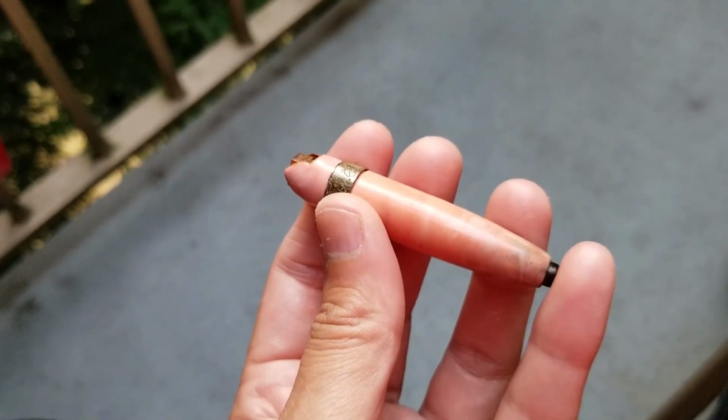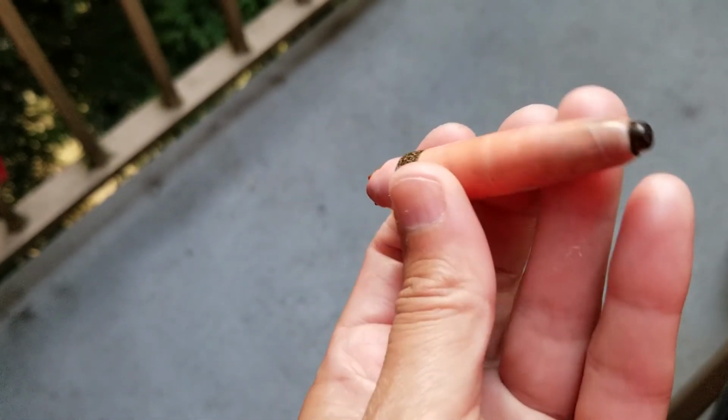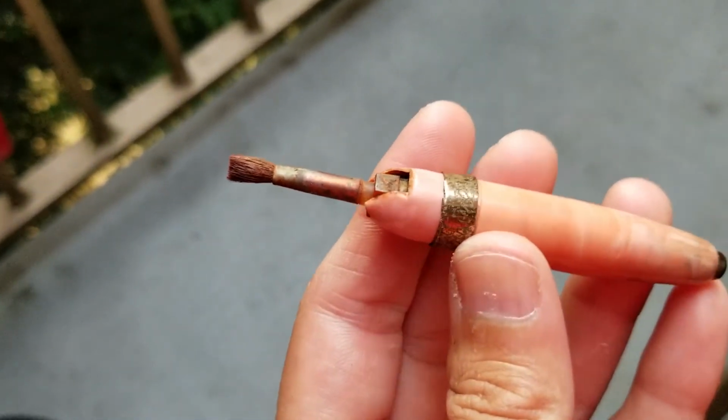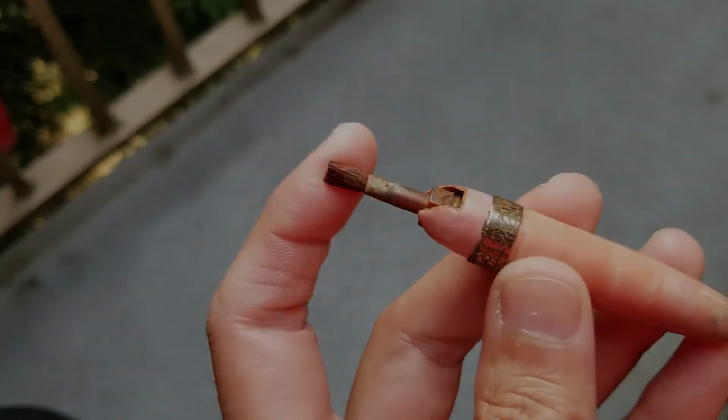You press this button here, which doesn't work right now, but look what happens when I go like this. Look at the makeup brush. Oh my goodness.